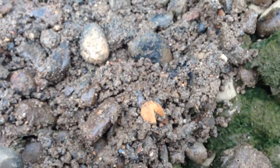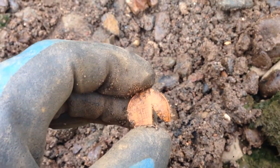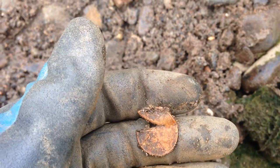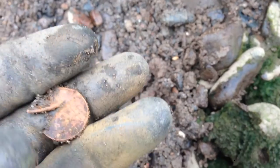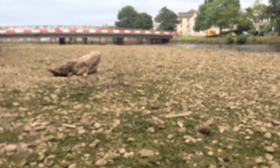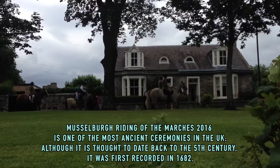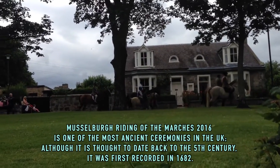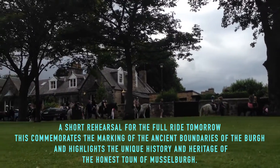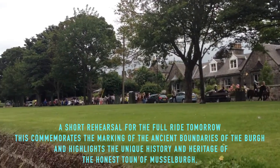Let's go and dig. Next find's an old penny. Seen better days. It's been cut. We're finding stuff, as usual. I don't know the origins of the riding of the marches, but it's on tomorrow. Before I came, I knew that the riding of the marches was this weekend. It happens every 21 years, and this is a short rehearsal for the weekend procession.